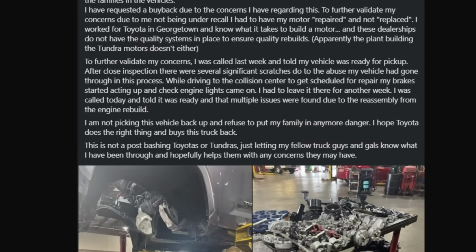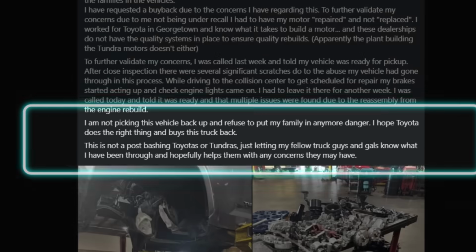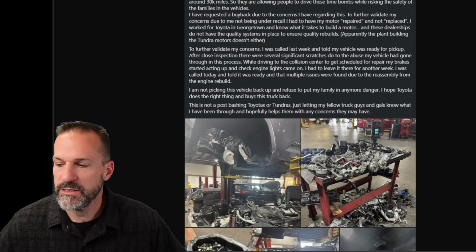Kudos to Ryan. He says, I'm not picking this vehicle back up. I refuse to put my family in any more danger. I hope Toyota does the right thing and buys this truck back. He's not bashing Toyota. He's just letting people know kind of what they're going to go through in this situation.